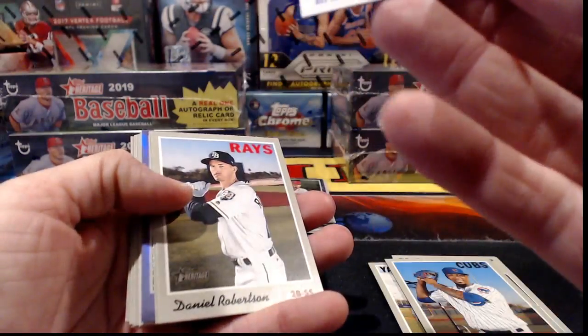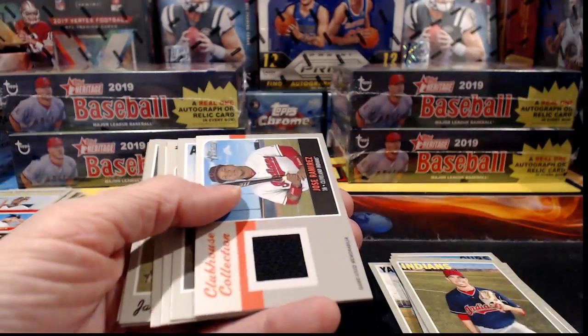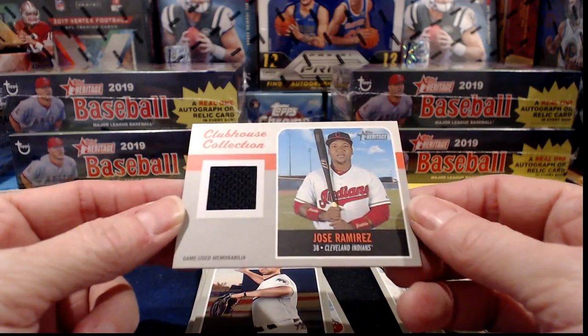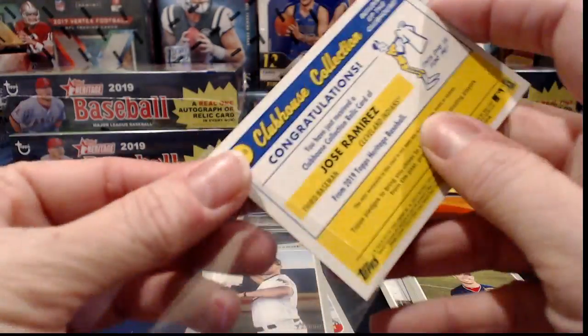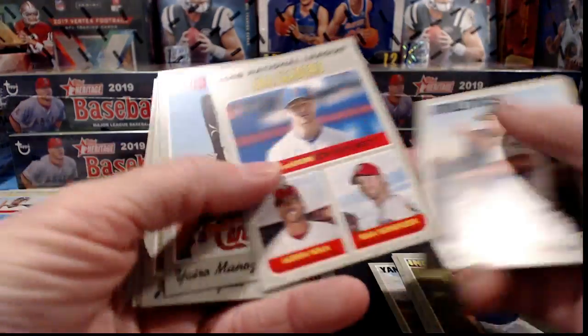The Indians with Carlos Santana. The Yankees, Luis Severino. And our hit out of this box is Jose Ramirez for the Indians with a relic. So one autograph, one relic so far.